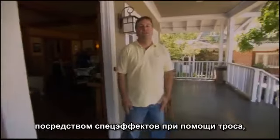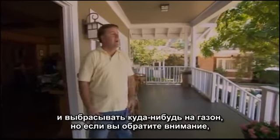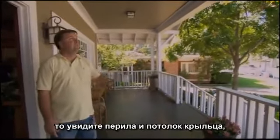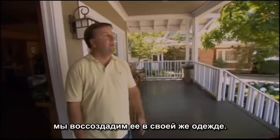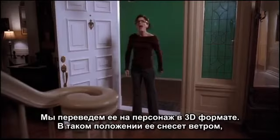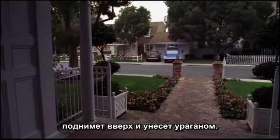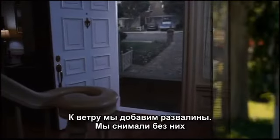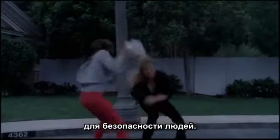We originally had talked about doing this via special effects with a ratchet pull, where the character would basically be yanked out on a wire and land somewhere on the lawn. But if you see, there's a banister and an overhead porch, and it makes it a really dangerous stunt. So what we're going to do is model the character. We'll basically scan her in 3D and build her entirely with her matching wardrobe. The real character will open the door, we'll transition to the 3D character, and at that point, we'll whisk her out digitally up and into the tornado. To the wind, we were adding debris because we didn't shoot with debris, just for the safety of people.